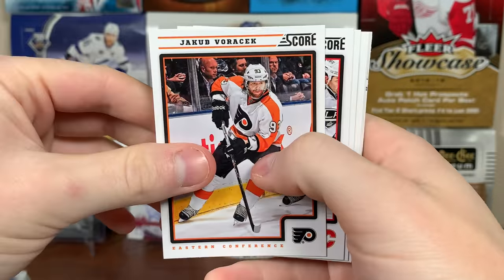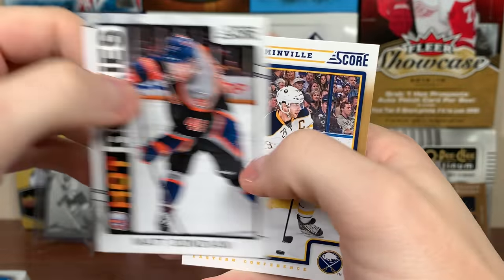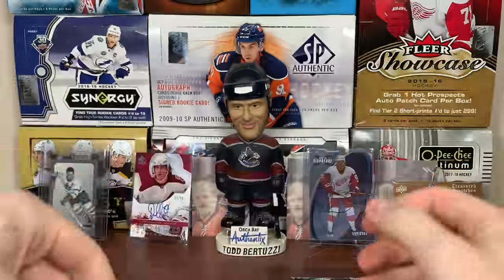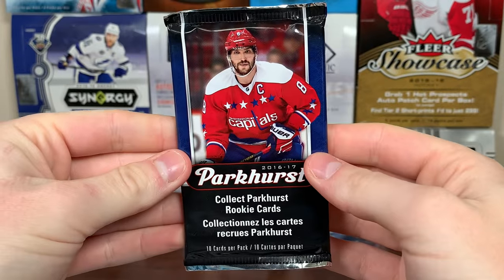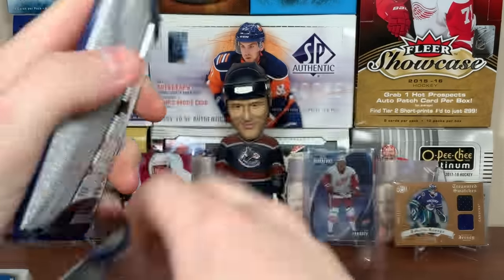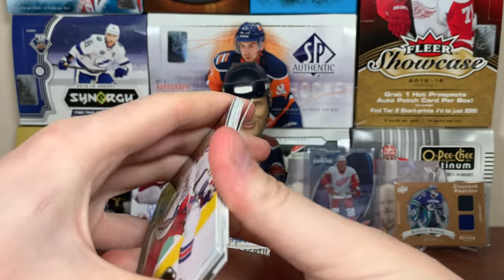12-13 Score. Okay, Jakub Voracek, Alex Tanguay, Dwayne Roloson, Joe Thornton, Andrew Cogliano, Matt Donovan rookie, and Jason Bonsignore gold. See, even if I do this before I open them, it'll still stick. Yeah, Parker time. I like Parkers a lot. Wish these cards weren't sticking. Let's get a rookie parade.